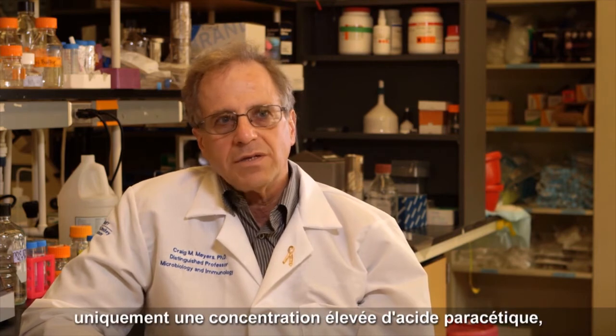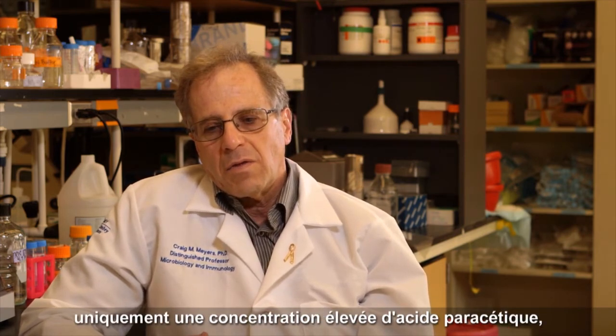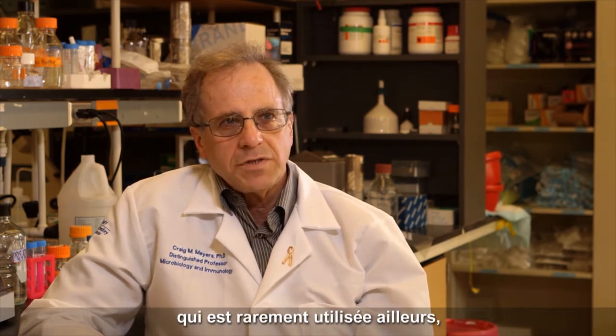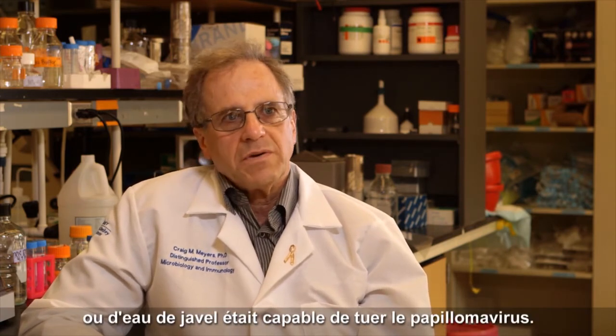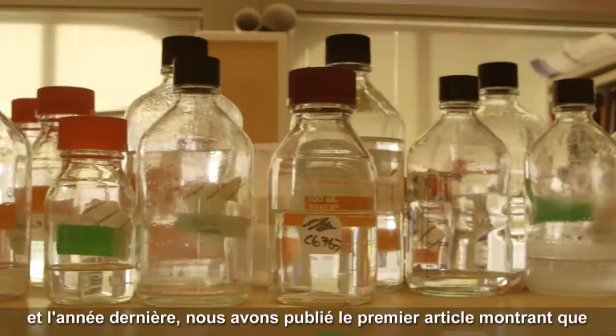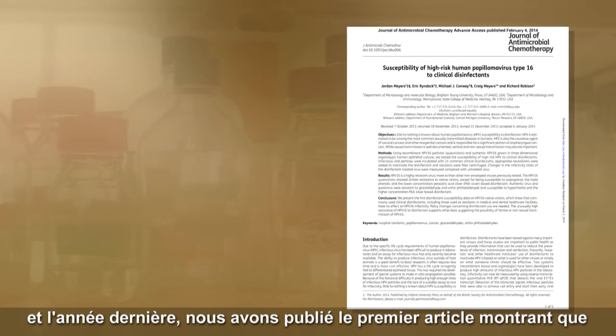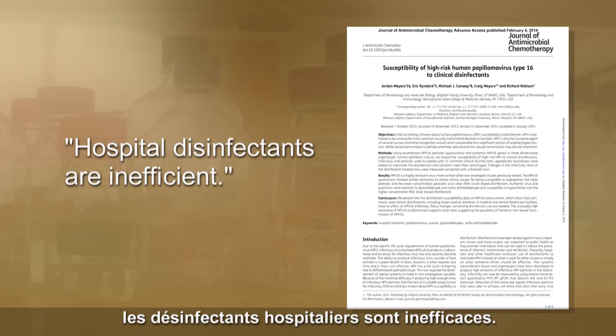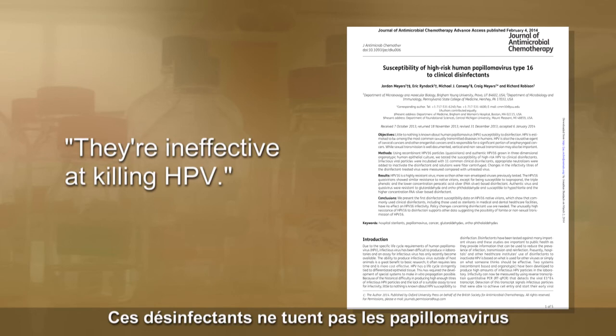And to our surprise, only a high concentration of peracetic acid, which is not commonly used anywhere, or bleach was killing papillomavirus. So last year we published the first paper where we showed that hospital disinfectants are inefficient. They're ineffective at killing papillomavirus on these hospital items.